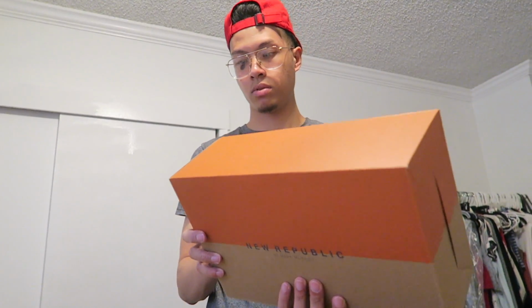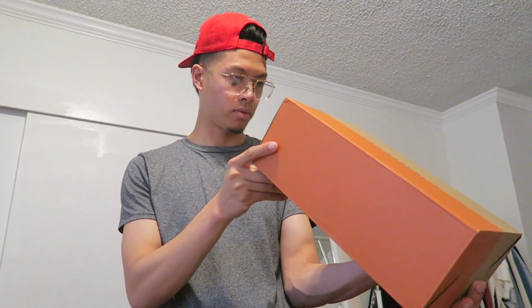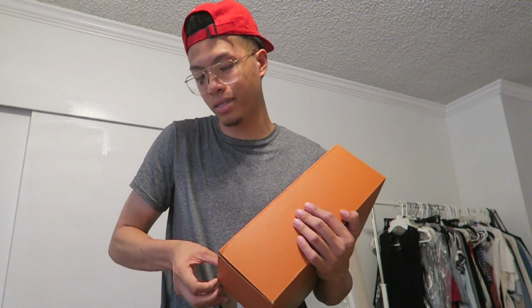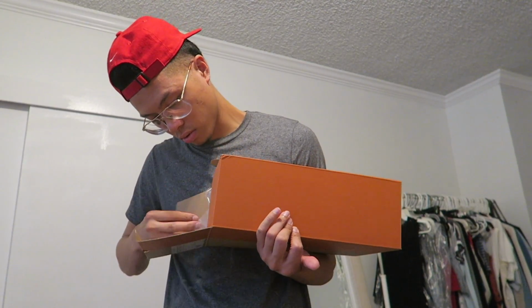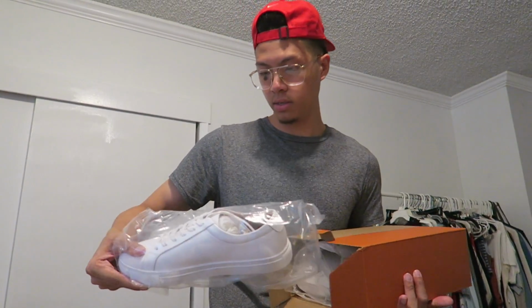Okay, now there's two boxes in here. This one is kind of heavy. Pair of shoes, size 11. Oh wow. I actually didn't order a pair of shoes, but let's see what they look like. Actually, let's just open them now. I actually ordered a pair of slides, but I guess they didn't have my size, so they gave me shoes instead. See what they looking like.